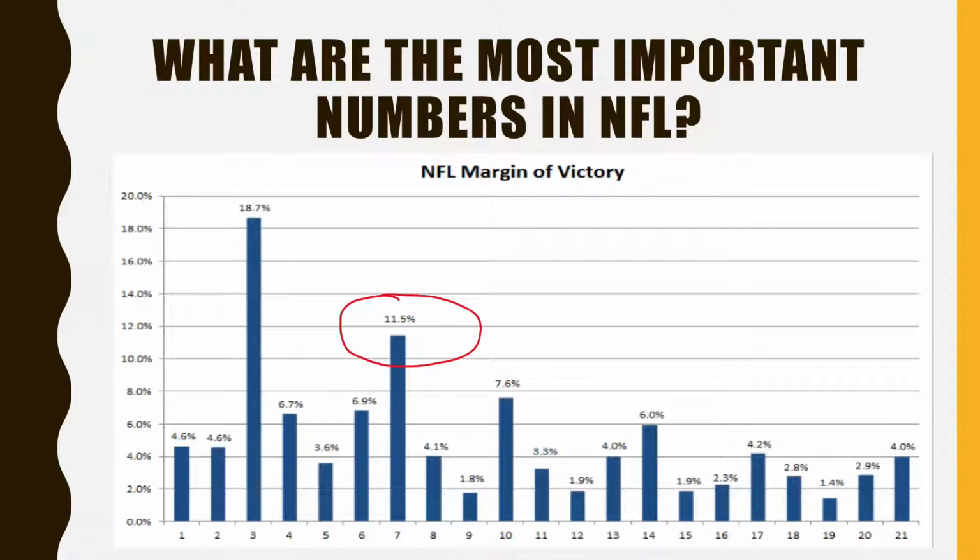What are the most important numbers in the NFL? We talked about this last week. The 3 is the number that occurs most frequently in margin of victory in the NFL, at about 18%. And the 7 number occurs a little bit more than 10%. You'll see games like 21-28, 7 with an extra point, a touchdown. So we're going to focus on the 7.